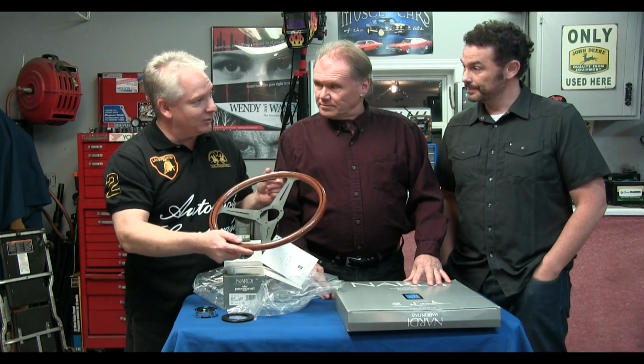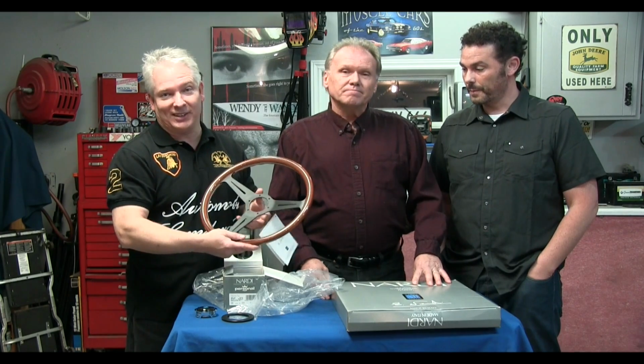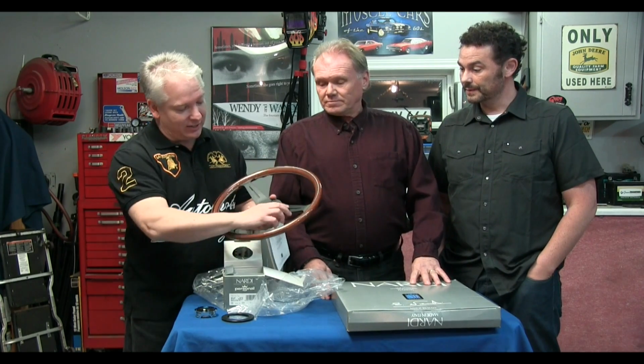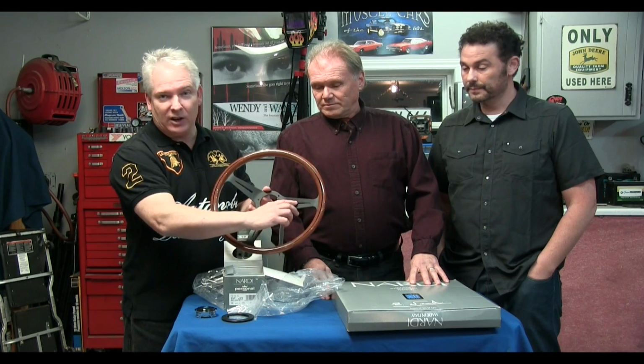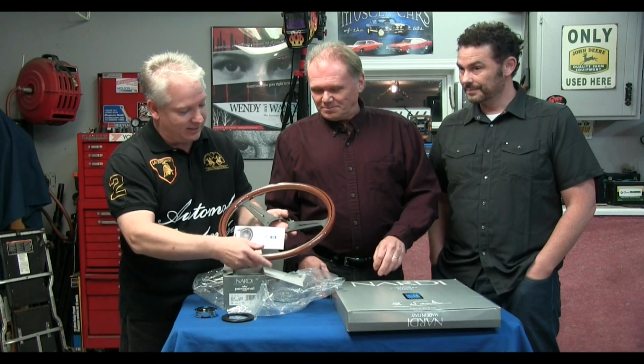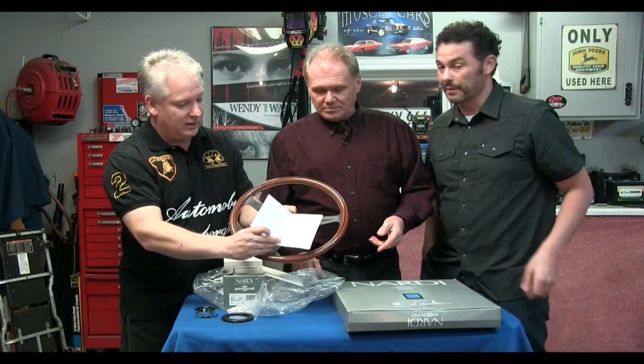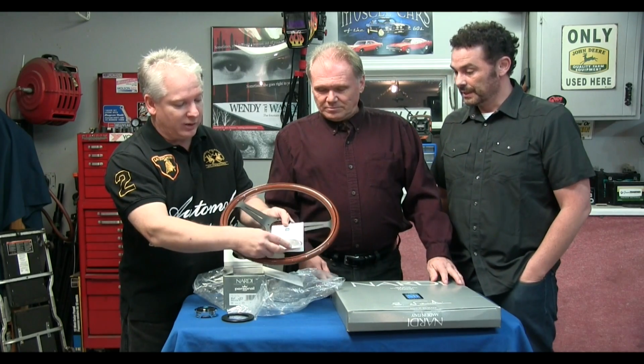Now, you mentioned about price. Also, you want to make sure you don't get a knockoff for one of these. There's all kinds on eBay, the knockoffs. This one has a signature. Enrico Nardi is right on the steering wheel. You can't see it, but it's there. They have a very sophisticated system with the serial numbers and everything, so you know you have the real product.